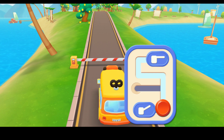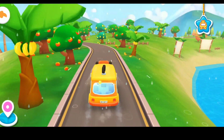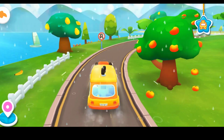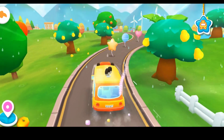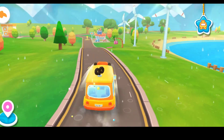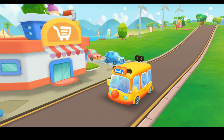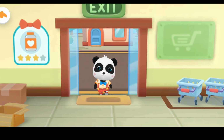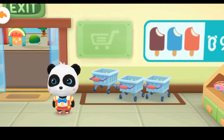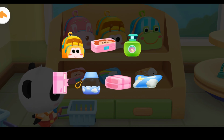Move the red switch to raise the cutout. Supermarket. Teacher asked us to buy some things and bring them to class. Let's go buy some stationery and some school supplies. Pick your cart. I want to bring these to class. Let's go get them.